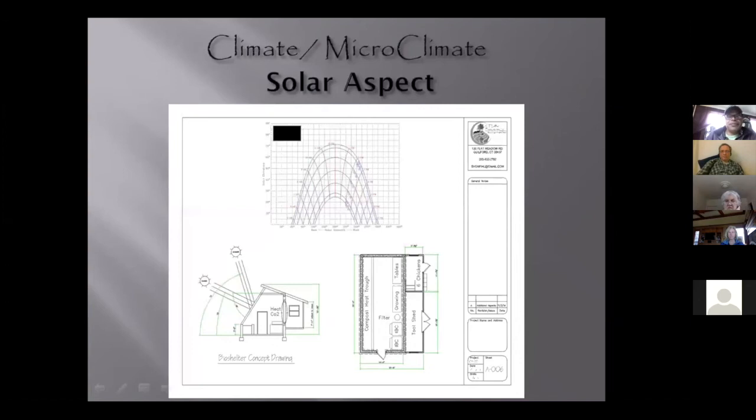Here there's a bioshelter I designed, but here's another way of looking at the sun in the sky. This particular tool determined these angles. So this is the summer, remember I was mentioning summer sun, and then this is winter sun. I would have to zoom in on the drawing to see the exact angles.